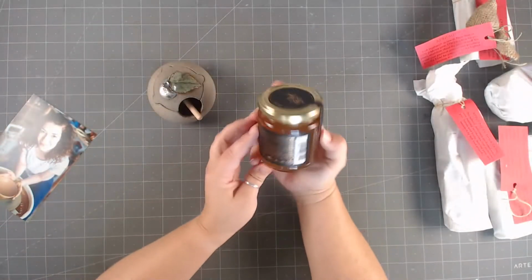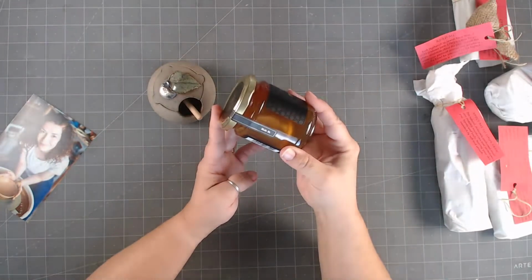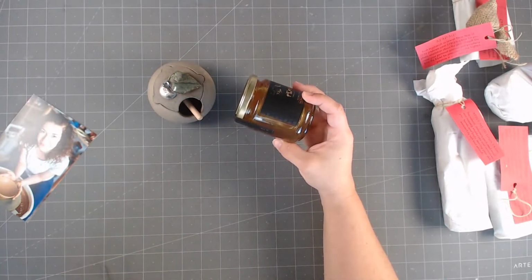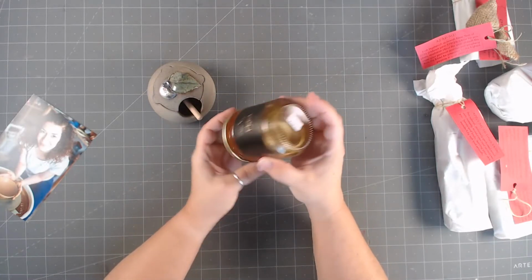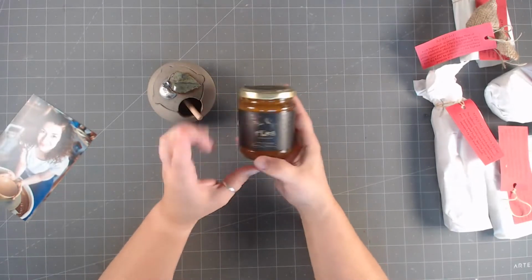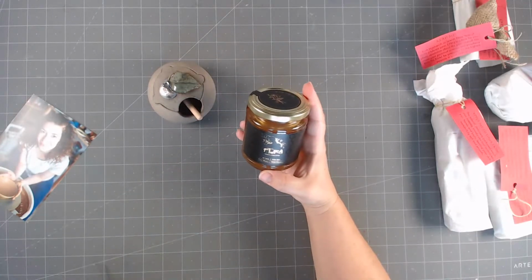So here we have a beautiful honey, and my husband actually has honey every morning. Instead of doing a sugar or something, he has a coffee, and then he'll put just a little bit of honey in there. So we go through a lot of honey in our house, but this might have to be a very special honey that I don't let him use in his coffee. So I'll have to see. I love putting honey in my tea. That's my other big thing.